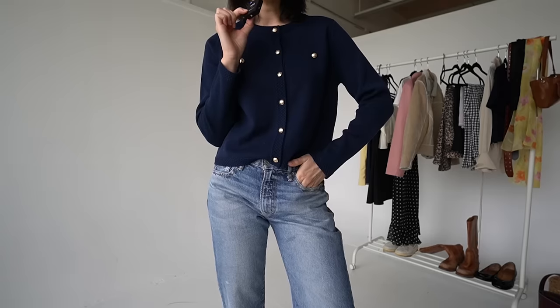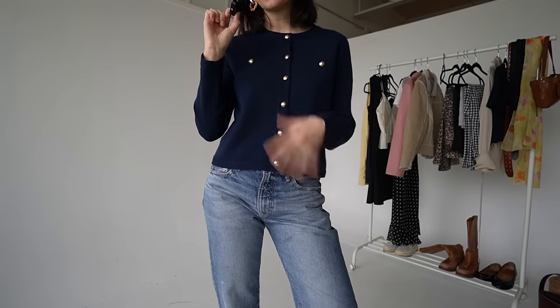I just feel like these little sweaters are starting to get really trendy and going to be super trendy, but also this is such a classic. I know my mom has had these in her closet. My grandma's had these in her closet, and now I get to.